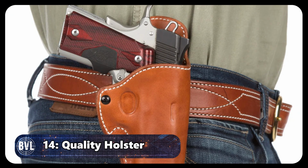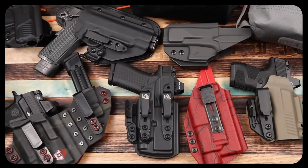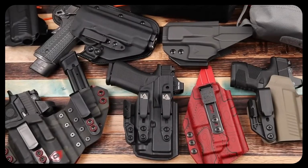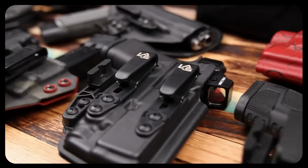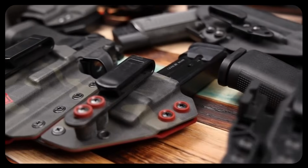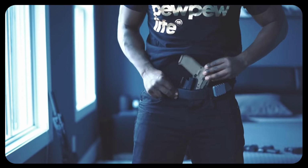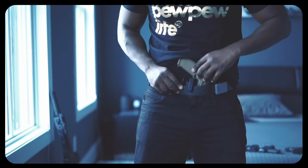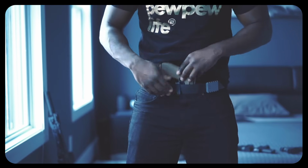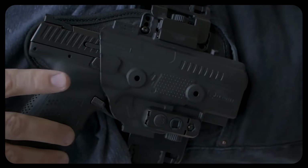Number 14. Quality holster. A holster is more than a place to stash your firearm. It's your first line of safety. The right one provides solid retention so the gun doesn't slip or shift during everyday movements. It also covers the trigger guard, reducing the risk of an accidental discharge. If you plan to carry concealed, a holster that hugs your body and remains comfortable is key. Materials like Kydex and premium leather often hold up well and protect the gun's finish.